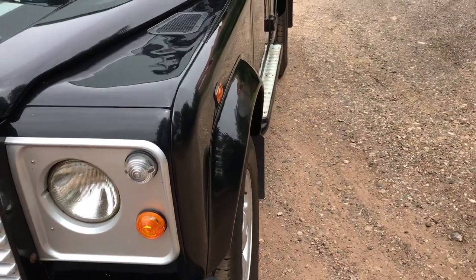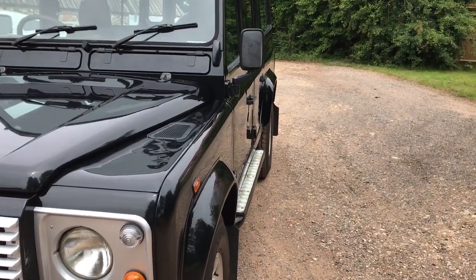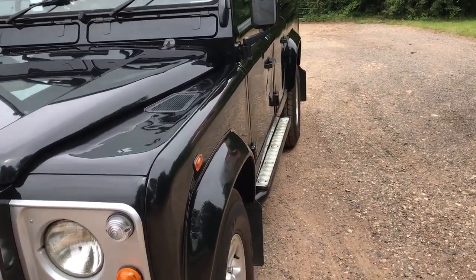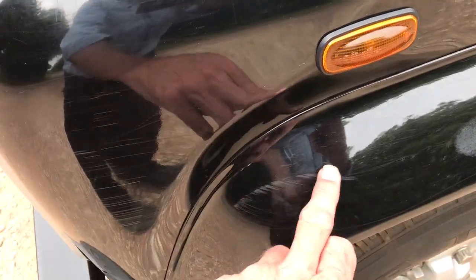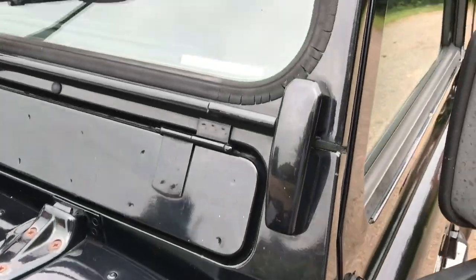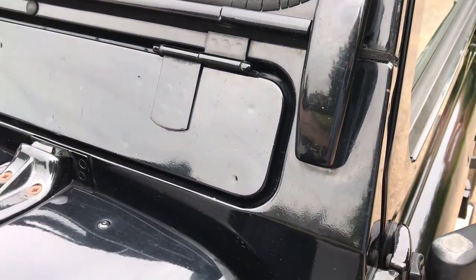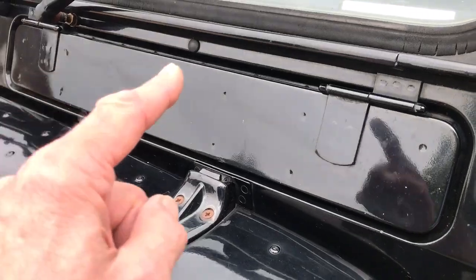Looking down the near side, a few parking dinks and dents here and there, especially in the front passenger door. We've got a little bit of discoloration, very slight scuff in the paint just there on the wheel arch eyebrow, and a bit of discoloration just here. More important things than that, the scuttle corner on the near side actually looks to be in very good shape all round.